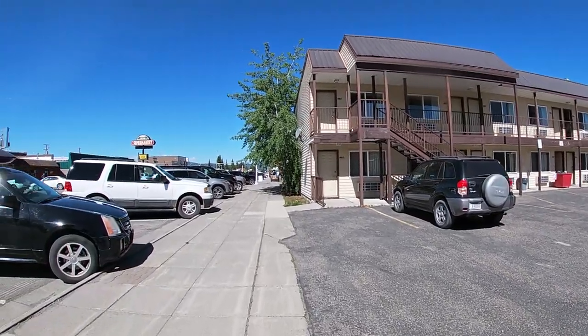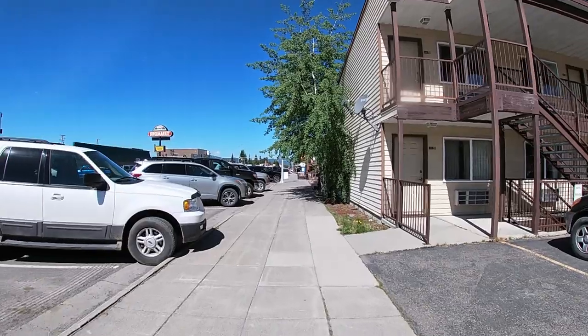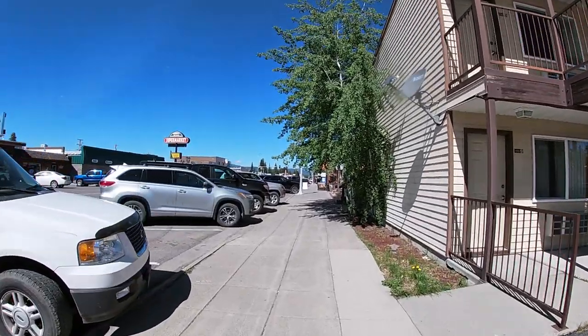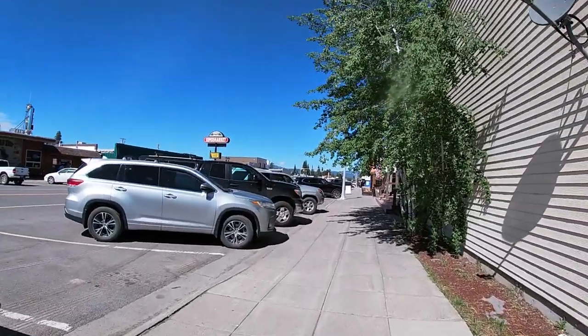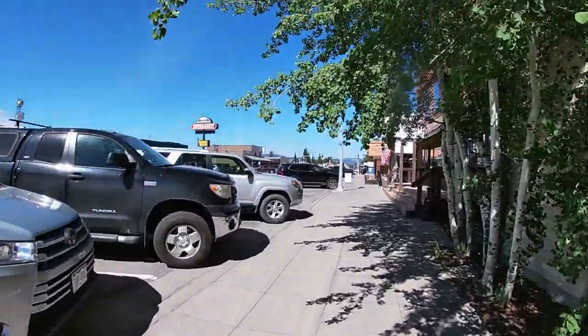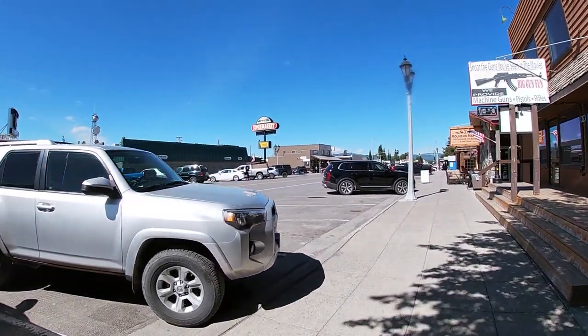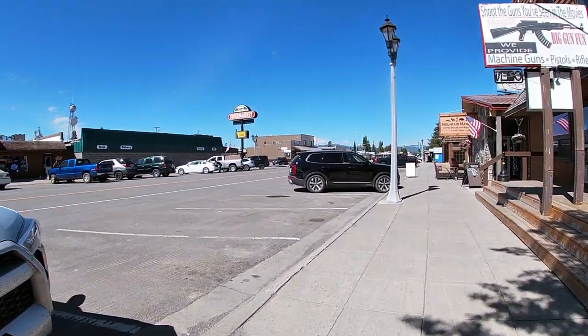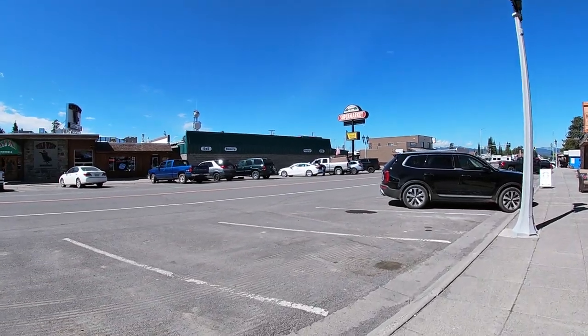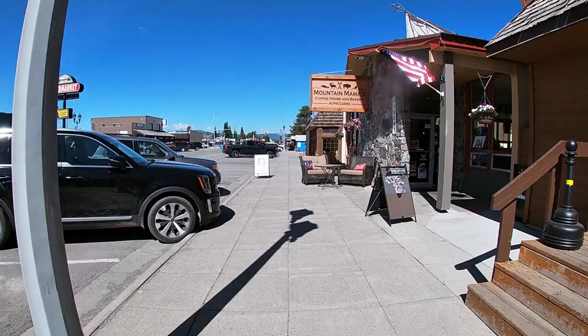During the winter, this town is most likely booming because of the skiing. Same as with Cooke City. I exited out of there 2 years ago, and that town, I mean, it's just a ski town. Things are still open during off season for skiing, but it gets really busy during the winter.